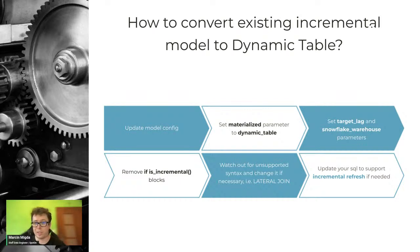Watch out for unsupported syntax and change it if necessary. For example, replacing lateral join. And you need to update your SQL to support incremental refresh if needed. Following these steps will help you transition smoothly to using dynamic tables.